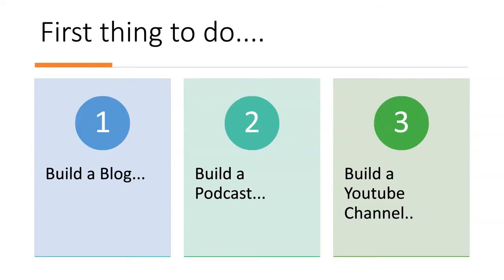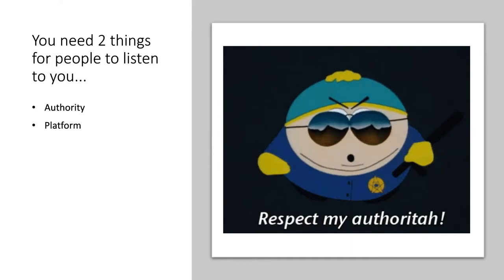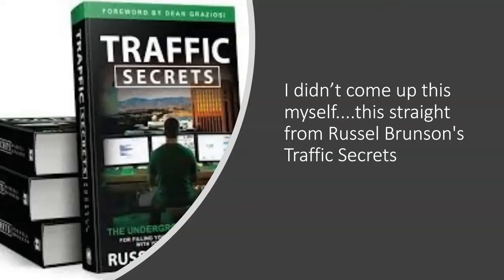Yeah, so guys, it's done by all these internet gurus. They know this, and it's done by these gurus. Now, I know you don't have the money to sink $1,000 into Facebook ads and endure that kind of risk, but you can do this for free. You can get authority and a platform for basically no money or even for free.